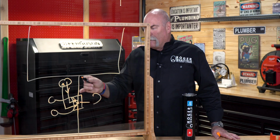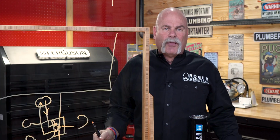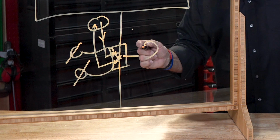I love that. But say that something's happened. Say that I need to change the media inside of the water filter, which you don't have to do very often. You shut this valve. Now this one here goes to closed. This one goes to closed.